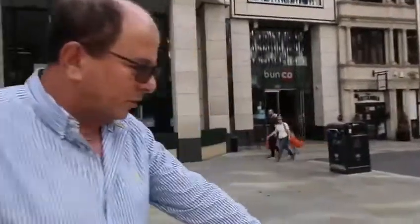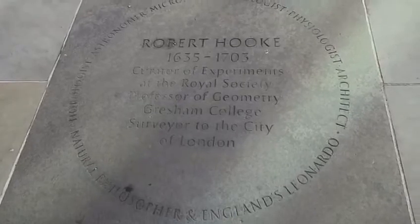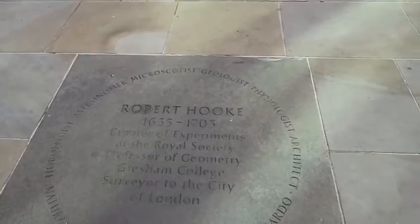We have a memorial to the Dutchman Robert Hooke. For anyone that doesn't know, this is the man who never got the recognition he deserved. He actually was the man behind Christopher Wren. He worked very closely with Christopher Wren on quite a lot of the churches and the other buildings that he rebuilt after the Great Fire.